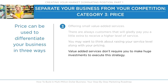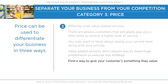Value-added services don't require you to make huge investments to execute this strategy. It's often the little things, like offering your customers VIP nights and special events, that make the biggest difference. Just training your staff to greet your customers in a pleasant way and calling them by their name may make all the difference in the world. Offer them a complimentary cup of coffee or bring in bagels once a week. Find a way to give your customers something they value.